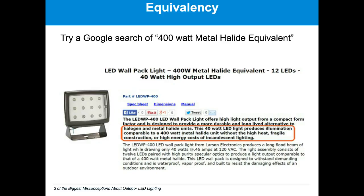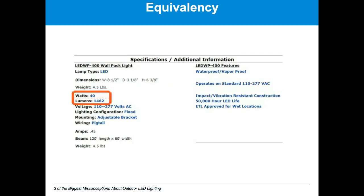So we know that even the internet, which is the source of all truth, doesn't really give us everything that we need from an equivalency perspective. If we break down a little bit, and this is 1400 lumens, which just for reference, that sounds like a downlight lumen package to me. So don't do this. If you see this come up, this is probably not enough light for you unless you really didn't need a lot of light.